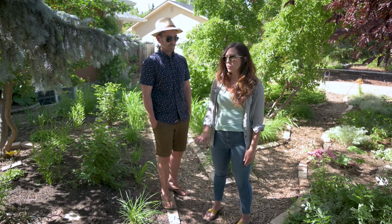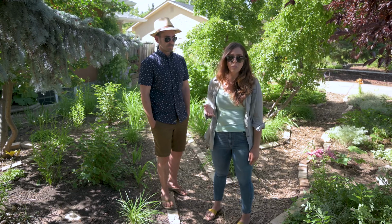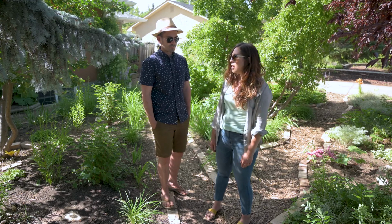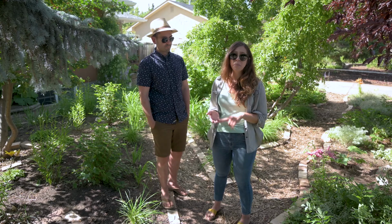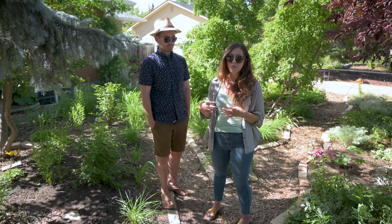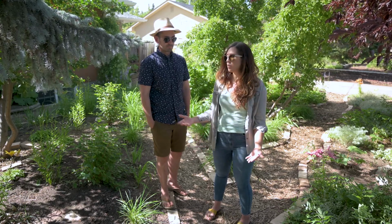The only times we really need to water is if we've had a really hot, dry spell for a long period of time, or if we have recently planted or transplanted anything. With that rainwater harvest, we also have rain barrels around our yard, and every year we're working to improve that storage system as well, so that we can reduce the need for using city water at all.